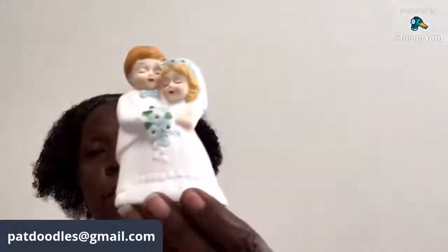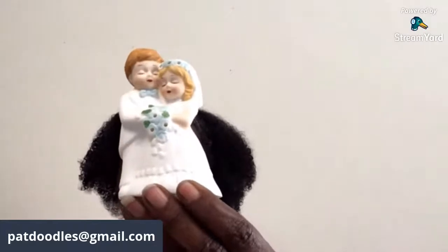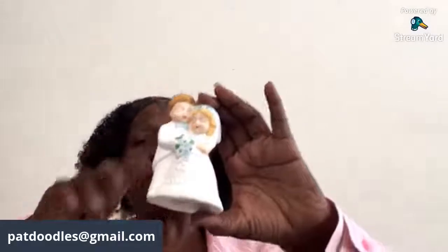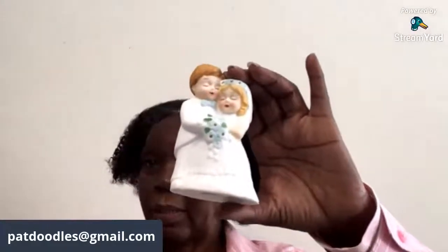Then with the holiday coming up and weddings and so forth, we have a little bride and groom. It's one of those sachets, pomanders or something they're called. Okay, whose name on that? Oh, okay.